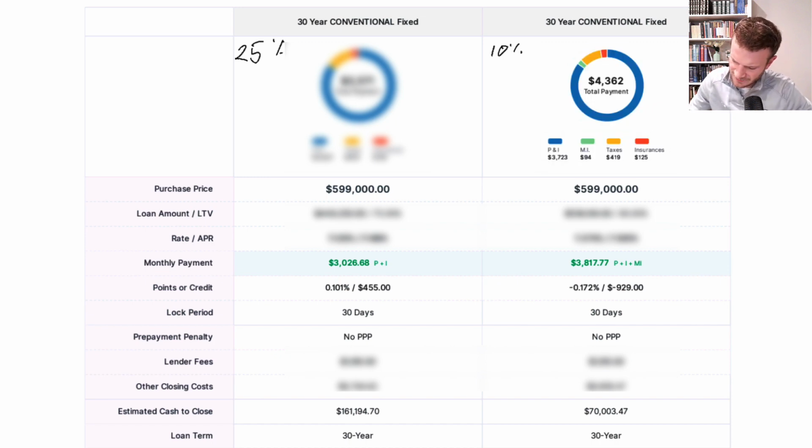With 10% down, your monthly payment is $4,362. That's made of four different components here. Homeowners insurance of $125 per month, taxes of $419 per month. Homeowners insurance is an estimate, but it is a common number we see. It'll vary depending on who your provider is and how much coverage you're getting. Taxes, that's the actual number from the county website.